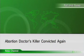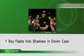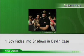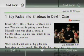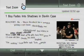This is hardly what I'm looking for. Let's see what the next story is like. Okay, we'll use this story. To access the contents of the story that comes up in the slideshow, simply push the A button. Now, this is the default text resolution, but you can zoom out if you like.